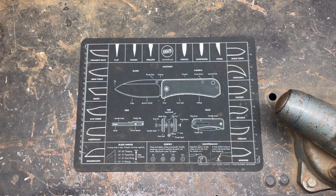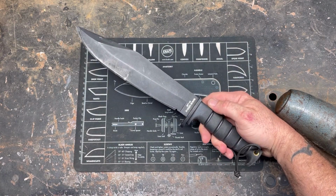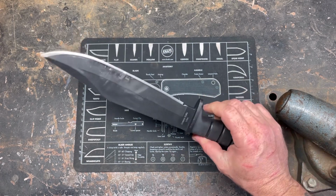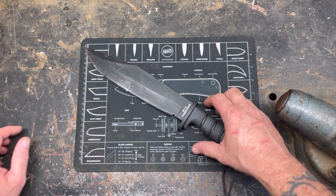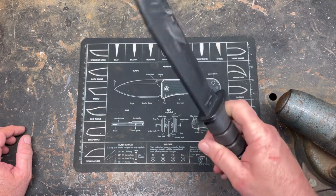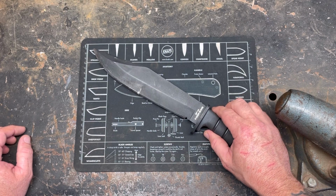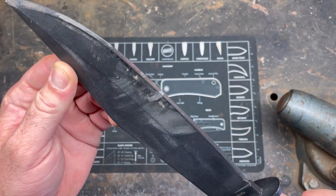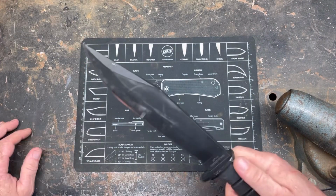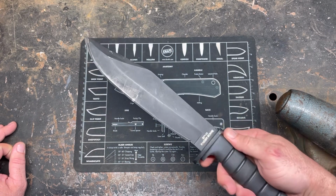Next, another one that people will be kind of shocked about too, and this one actually surprised me a lot, is the Ontario SP10 Raider Bowie. This thing, I don't know what it is. It's the grind, the weight, something about it. It just does not chop as good as these other ones. Now, it will abuse its way through and chop, but when it comes to efficient chopping, this is just not the one.